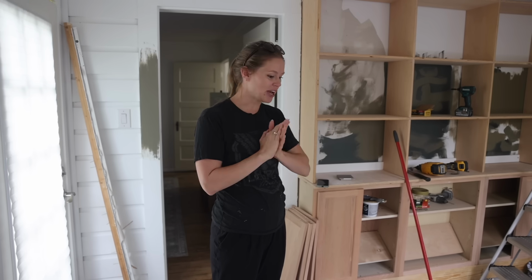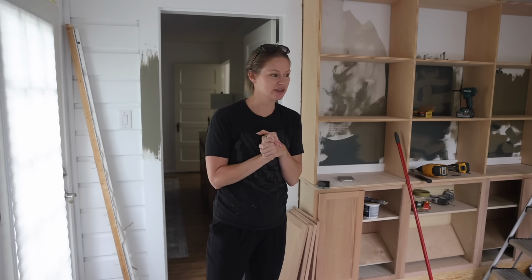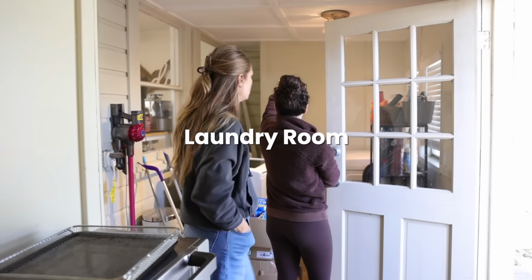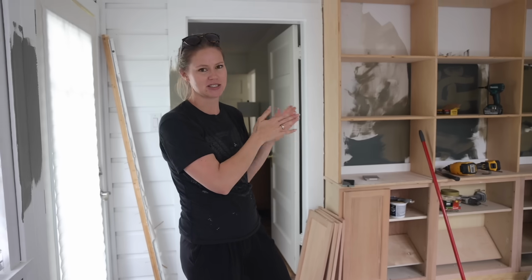All right, the flooring guy was just here measuring so he can give us a quote on what it'll cost to install tile. It would go in this space and then also in the laundry room that we'll be working on next. But now we need to get back to focusing on these built-ins.